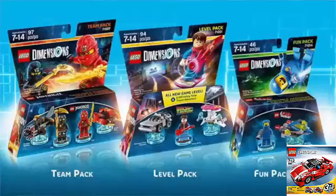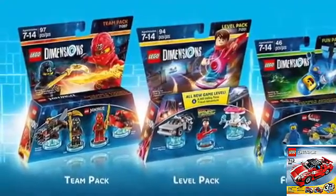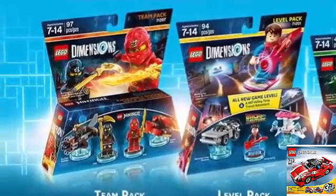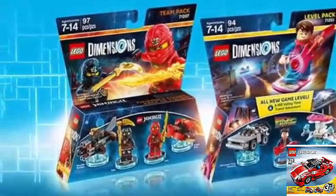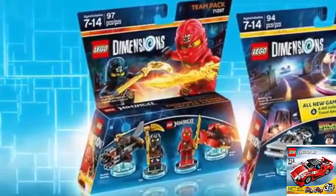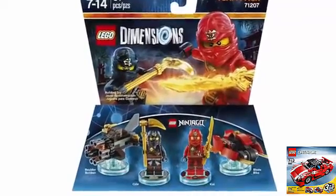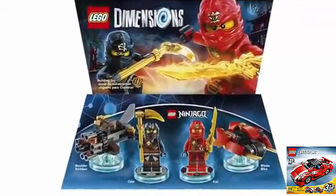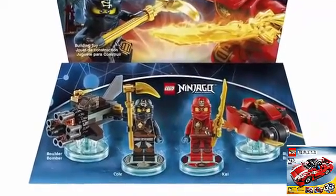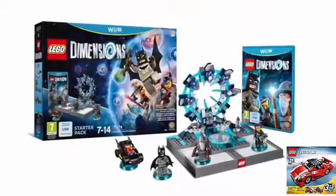Now the final way to expand your Lego Dimensions experience is with team packs. Now these come in at around £30 in the UK, and accordingly they cost about twice as much as one of those fun packs because they include twice as many characters and vehicles. You get two characters and two vehicles, and you can see the first of the team packs is for Lego Ninjago, and in it we have Cole, Kai, the Blade Bike of course, and the Boulder Bomber.